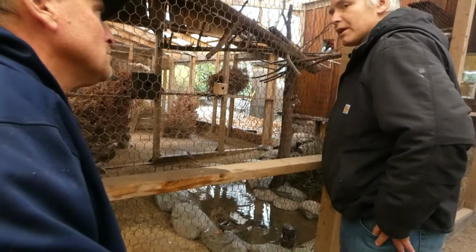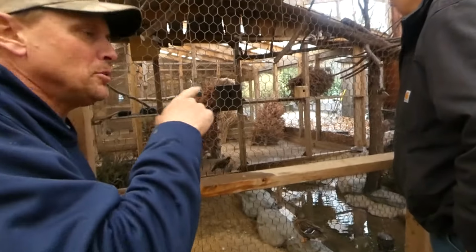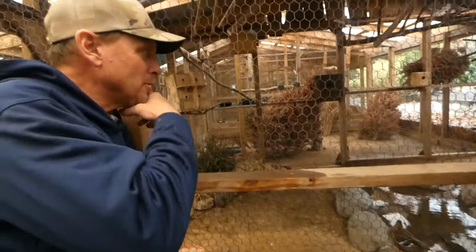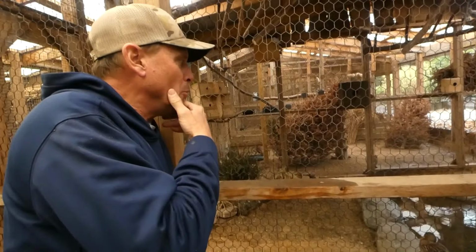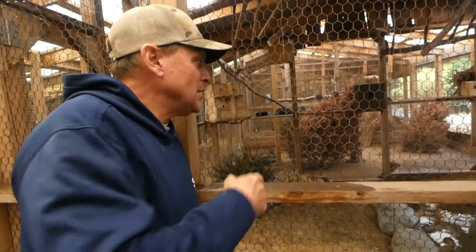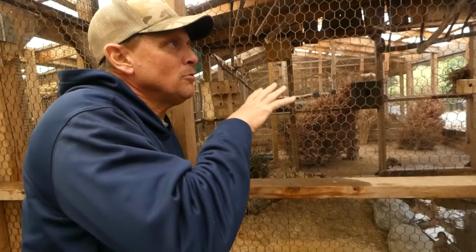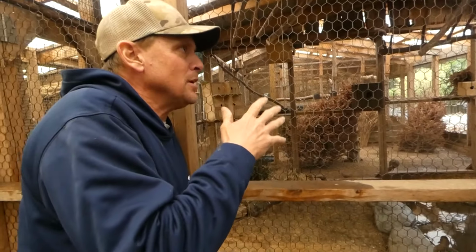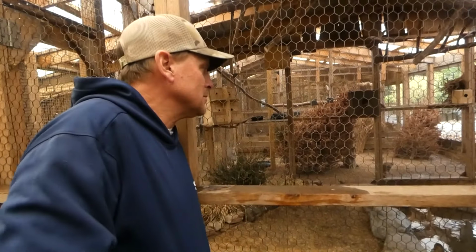It was a big tree that got cut down out of this before we built this pen, and then it was starting to rot out, so we just cover it up in mortar. If the stump rots out from underneath it over the years, it's not going to change anything because the mortar's on there 4, 5, 6 inches thick.